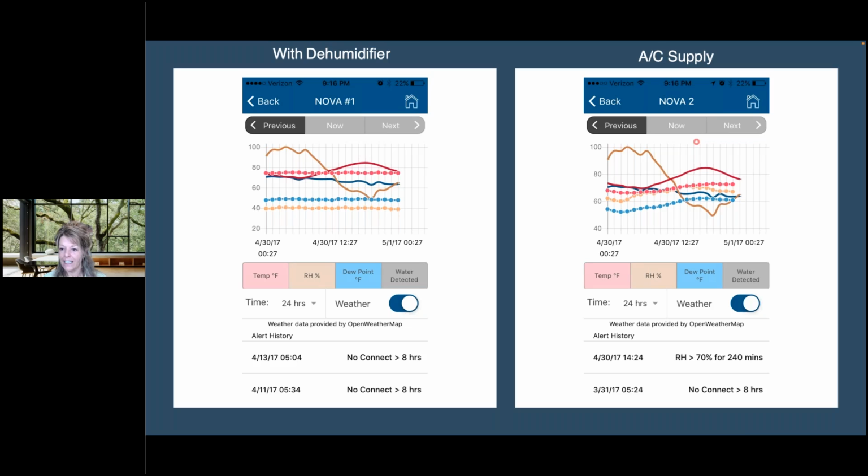Now the dotted line is what was going on in that crawl space. The orange line there is the RH in that crawl space, and as you can see, it's consistently above 60%. And this was in April. I had the alarm set up on my phone for when the RH got high and had to shut it off, because it was April through the summer into the fall. We finally went in and replaced it with a dehumidifier because we just couldn't get that crawl space to dry out. And these were new construction.